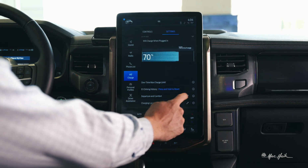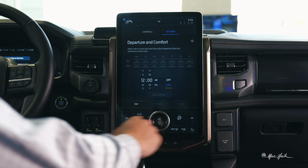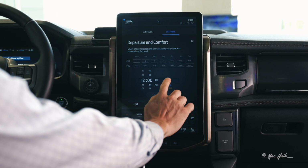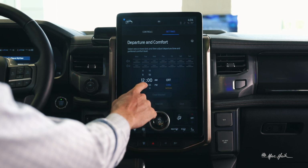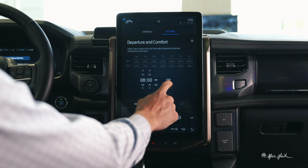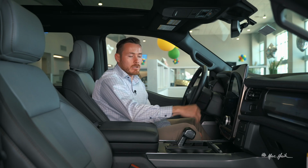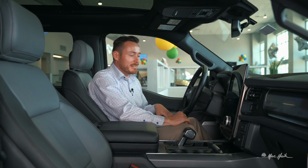In here, you've got the departure time. Now, I know I talked about that a little earlier, so I can go in here and click edit. And so I can set up a departure time, and what you're seeing over here is the temperature at which I want the vehicle. So if I want to leave my house at, let's say, 8 a.m. and I want my vehicle, because I'm in Texas, I want it cold. I like to be cold. Give me 60 degrees, I'll be happy.